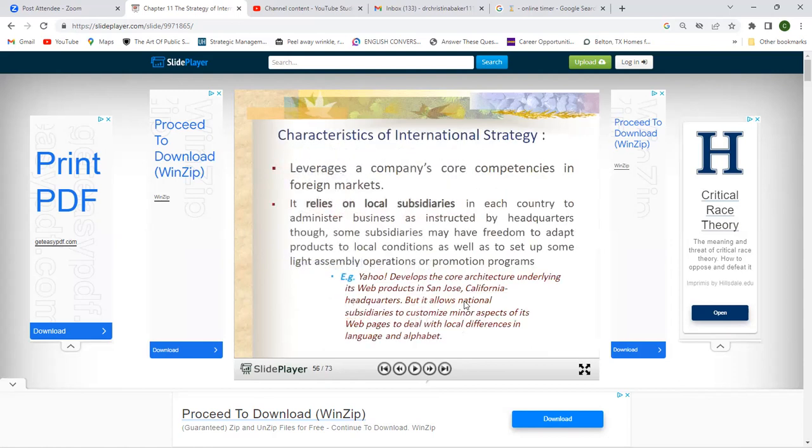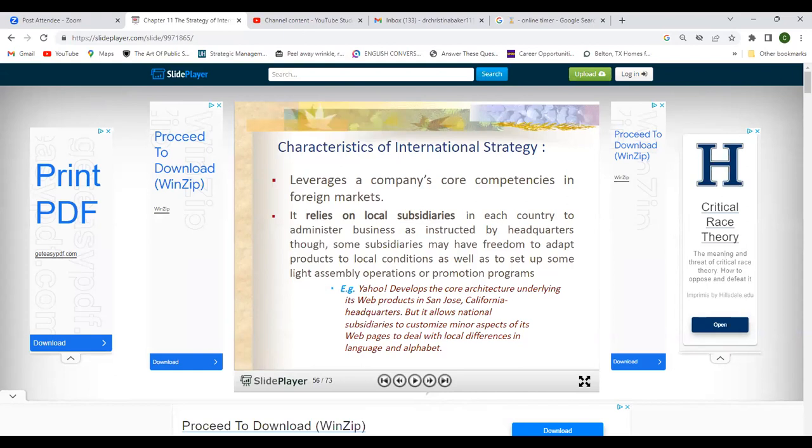Characteristics of international strategy: it leverages a company's core competencies in foreign markets. It relies on local subsidiaries in each country to administer the business as instructed by headquarters, though some subsidiaries may have freedom to adapt products to local conditions, as well as to set up some light assembly operations and promotion programs. Yahoo develops the core architecture underlying its web products at its San Jose, California headquarters, and allows national subsidiaries to customize minor aspects of the web pages to deal with local differences in language and alphabet.